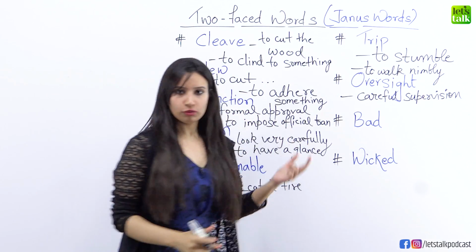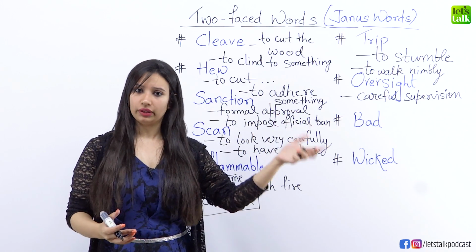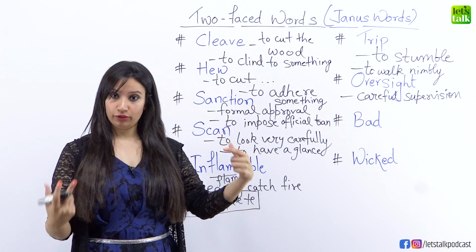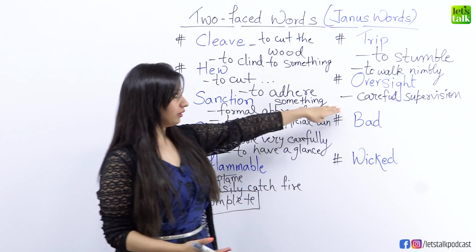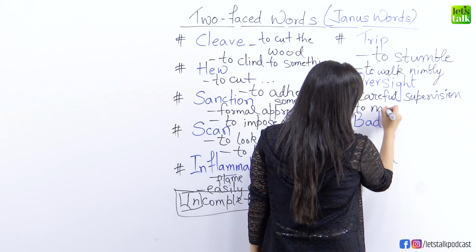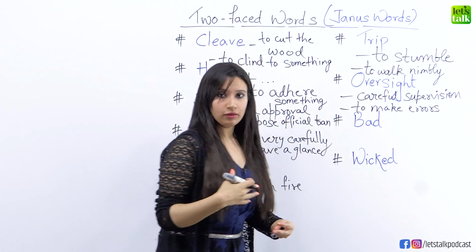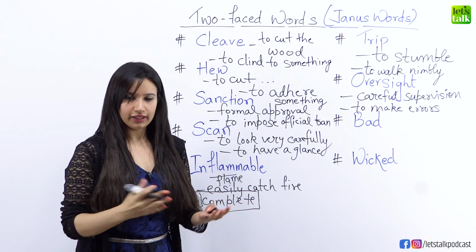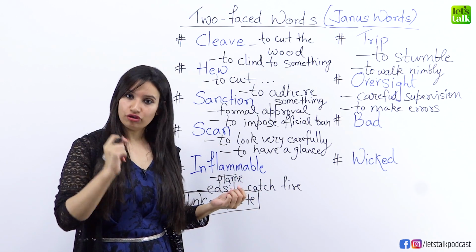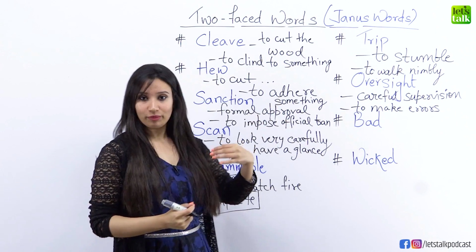Right, so you could say that the watchman was having an oversight over the organization, which means he was looking carefully at the organization. But that's not all. Oversight can also mean to make some errors by not being careful. So this one, careful supervision, and the other is to make errors by not being careful. As for me, the other day I was reading my bank statement and it was full of oversights. It had so many errors and mistakes. Why? Because the person who drafted the bank statement did not draft it very carefully. So these are two very opposite meanings.